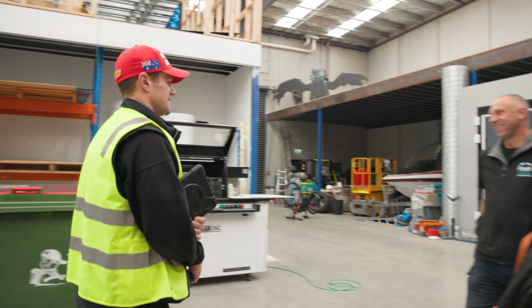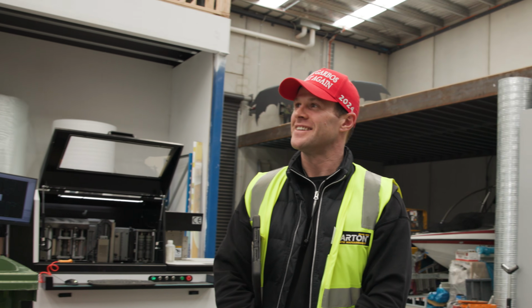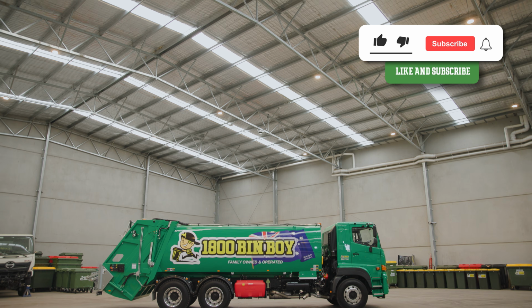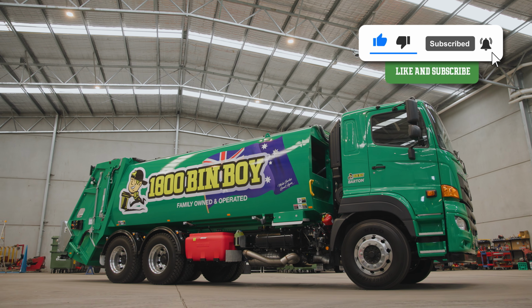For our big boss Matt, it's the first time seeing the truck with its new wrap, and he couldn't be happier. Peak Visual have done an outstanding job bringing the Bin Boy branding to life, setting this truck up to make a strong impression from day one.